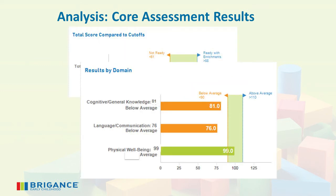How did this child perform in the cognitive general knowledge area? Language and communication? And how about physical well-being? Using this graph, we can quickly pinpoint the areas that brought down the child's score. Therefore, we have some good information about the child that will help inform the RTI process. Also, consider information you have from the family, your observations of that child, and of course other assessments. That will ensure that this child gets the intervention that he or she needs as soon as possible.